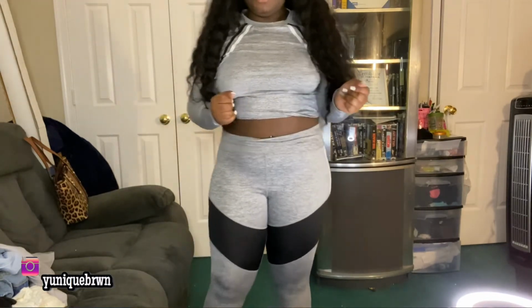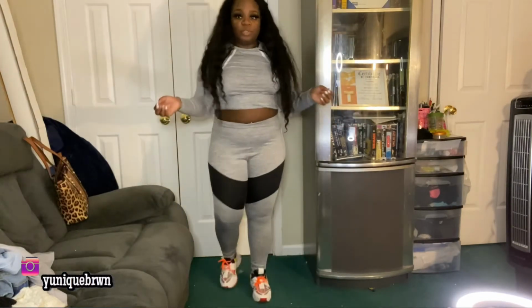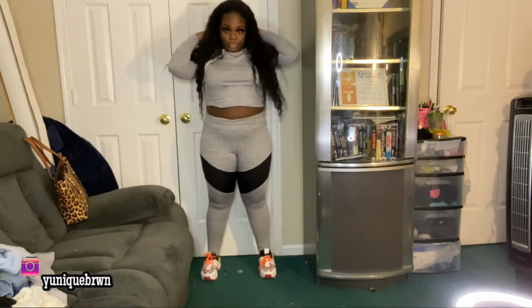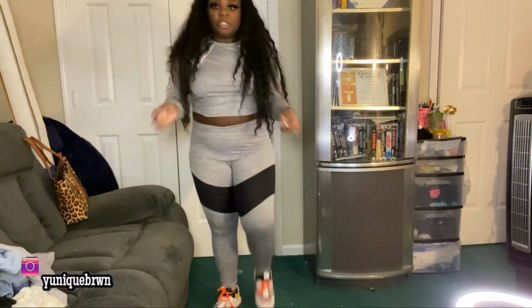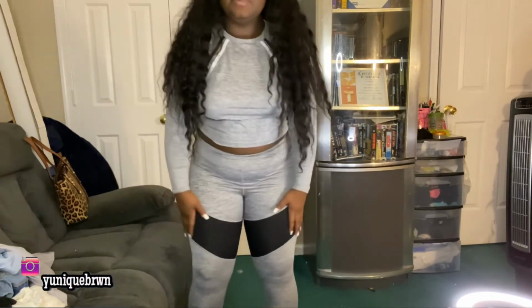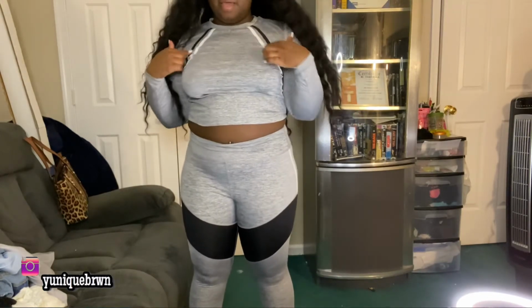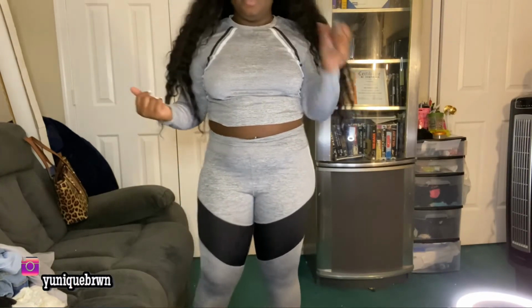It's a little cropped, it's a little tight, makes the boobs sit up. Pants is a little tight, I need to lose my pudge. The shoes is from Shein, so the whole fit is from Shein, y'all. Like the whole entire fit. I love this outfit. If my stomach was just a little bit smaller, I would love it even more. But I like this black accent right here and how they have the lines up here as well.